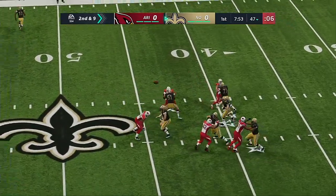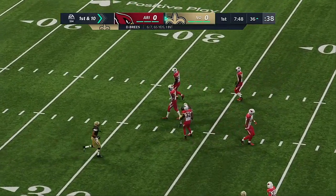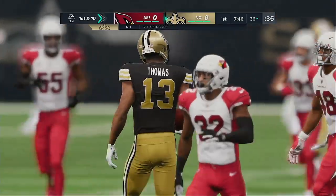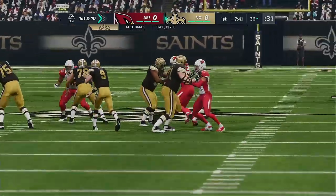Now they'll throw with Breeze. And they're going to have another first down as the tackle's made here at the Cardinals 36. They got 18 yards out of that one, and it gets them a new set of downs.